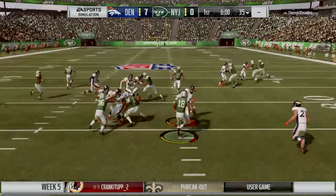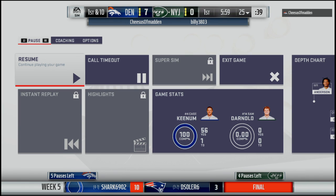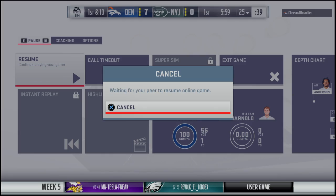Darius Stewart now on the return. And not a bad return. Here he gets it out to the 25-yard line.